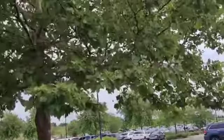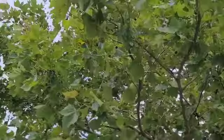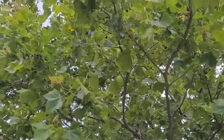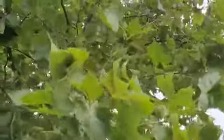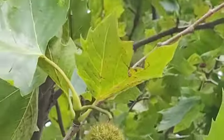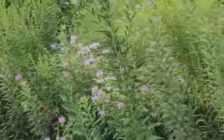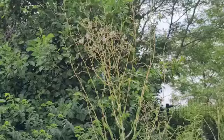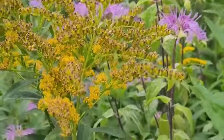So this is sycamore, that is Platanus occidentalis. You see the globular fruits, and this is the bark. This is the fruit. I think you are able to see. This is Platanus occidentalis. And there is also Lactuca sagittifolia. And these are the Solidago canadensis, growing in wilderness, goldenrod.